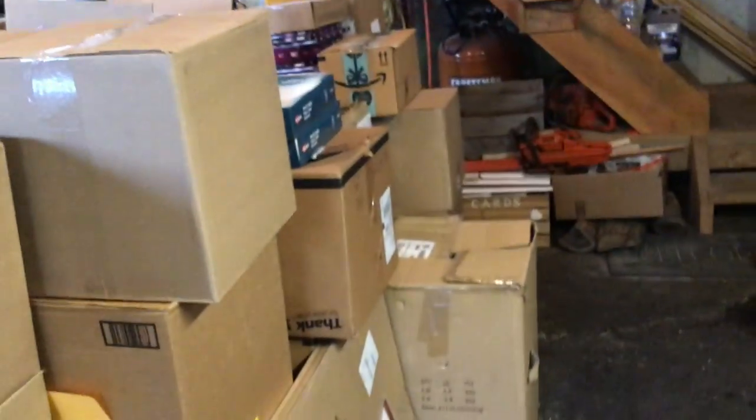I've got random crap in here. For some reason, we have a lot of boxes. I don't know if we're gonna burn them or not. But we have a lot of boxes. So let's go outside. It's really bright.